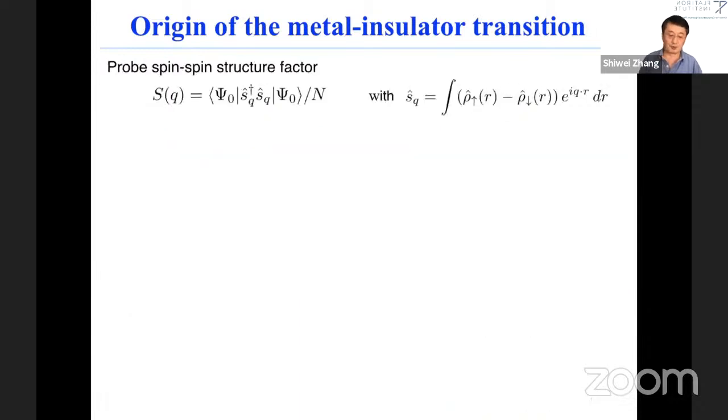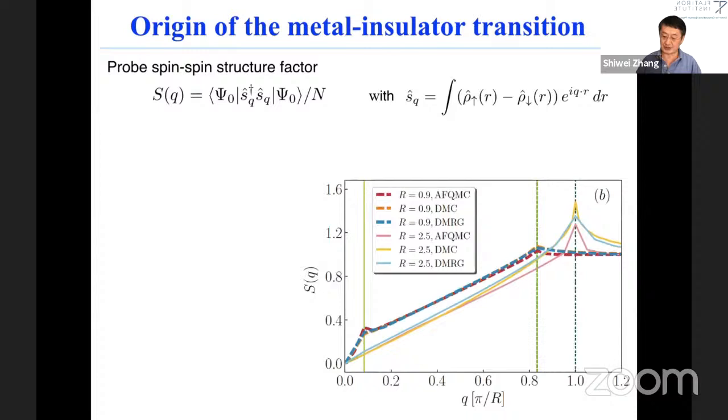So we probe the spin-spin structure factor. This is basically just defining a spin. You calculate the spin correlation function and then make a structure factor. So here's the result. At large R, it's this set of curves where it shows a peak at pi over R, and that's precisely consistent with what we measured before of this anti-ferro up-down correlation. It has a peak at pi, which is algebraic, not long-range order. The long-range order would have a larger peak.